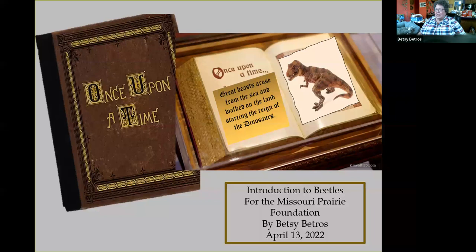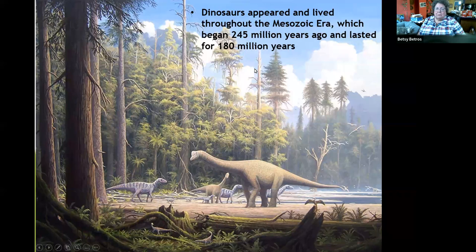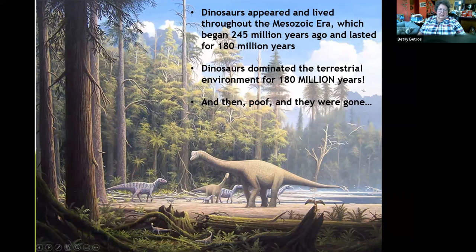Well, once upon a time, great beasts arose from the sea and walked on the land, and that started the reign of the dinosaurs. The dinosaurs appeared and lived throughout the Mesozoic era, which began about 245 million years ago and lasted 180 million years. So dinosaurs were around for a long time, 180 million years. And then, poof, they were gone.